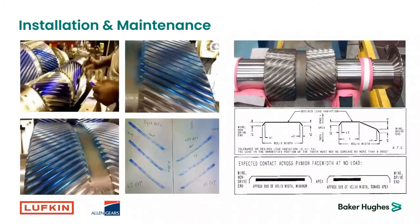So it's just some examples of some blue contact marks, as you can see there on the left hand side. So this is how we take them, and you can see we have some good full contact marks on these teeth. On the right hand side, a schematic of the manufacturing process. So as you can see, we allow for things like torsional correction on the loaded side of that pinion there. So that loaded side on the right hand side has correction on it to allow for twisting of the gear under the correct load.